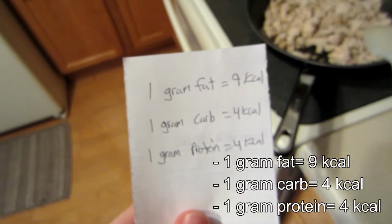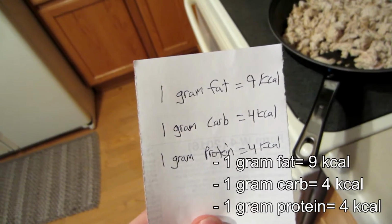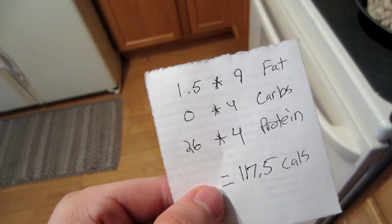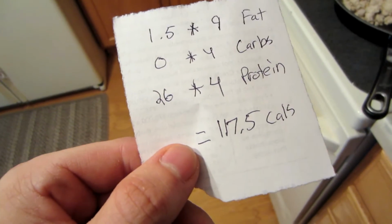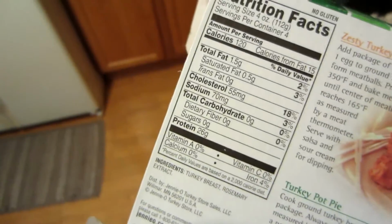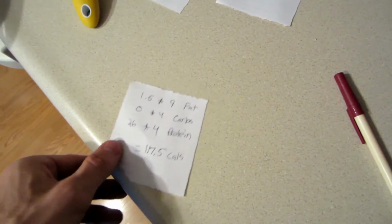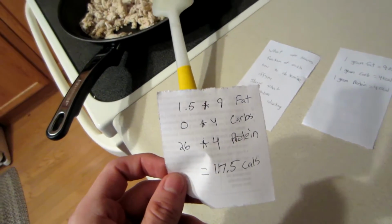Okay, in 1 gram of fat there is 9 calories, 1 gram of carb, 4 calories, and 1 gram of protein, there's also 4 calories. So using that turkey as an example, 1.5 times 9 plus 0 times 4 plus 26 times 4 equals 117.5 calories. And if you look at the box, it says rounded up to 120. So macros make up everything that you eat, essentially, when it comes to calories. And the function of each macro will be discussed in the next segment.